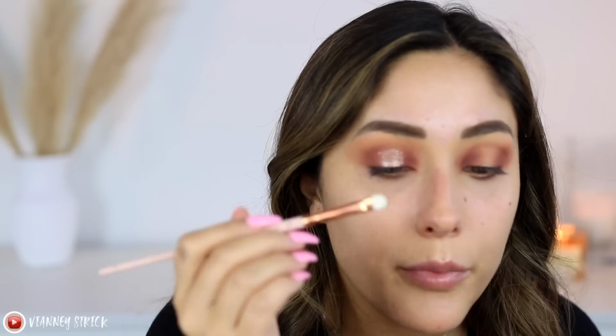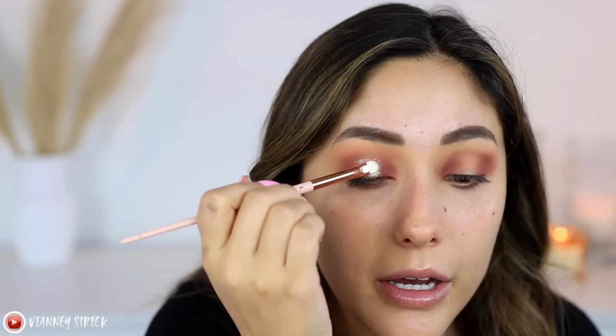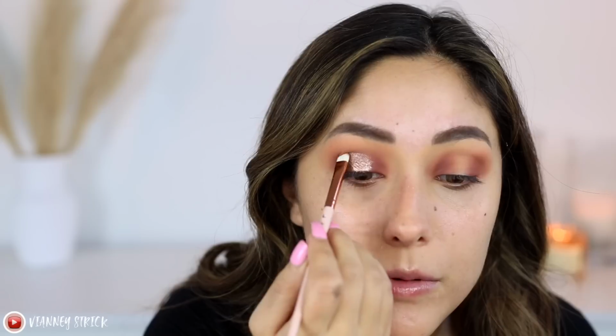You can kind of layer it to get a bigger effect, but it seems like you could also use it as a topper if you just use your finger and add a little bit on top, which I really like. It seems like this shade would actually be pretty versatile. Okay, and now going with a smaller brush, I'm gonna go back to that low cut shade, the burgundy, and I'm just going to blend out all the edges.